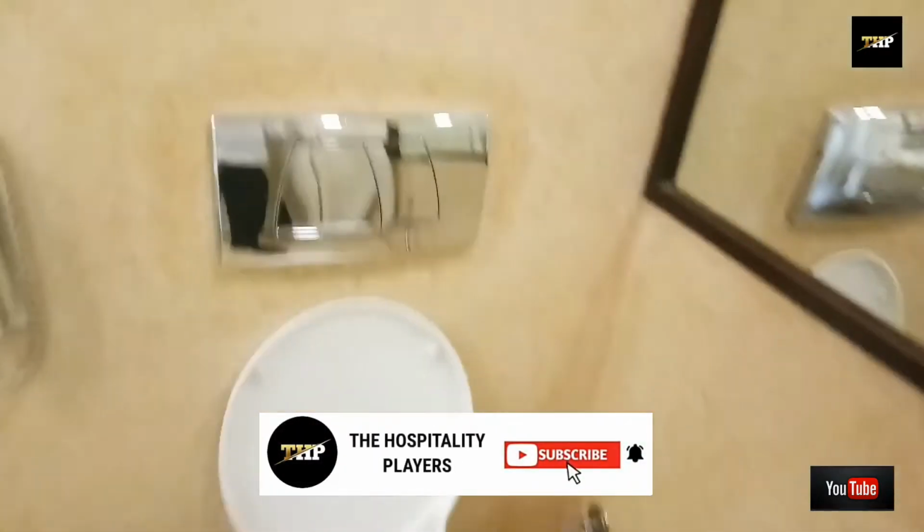It is a WC and a sanitary bin. Near the WC, a phone is hung on the wall. Coming out from the bathroom, here are two high chairs and a table which are used by the guest for drinking and eating purposes.